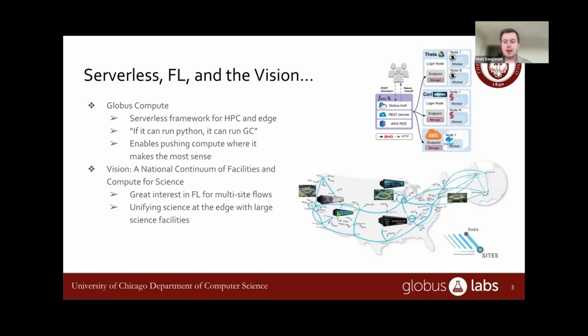Because of this kind of multi-site component, and especially the aspect of having to distill this data before we transfer it, a lot of folks are really interested in federated learning, because they can effectively distill or compress the data by training a model on it at their local sites, and then just move those models around. Still very large models in many cases. But this also enables faster sharing of information.